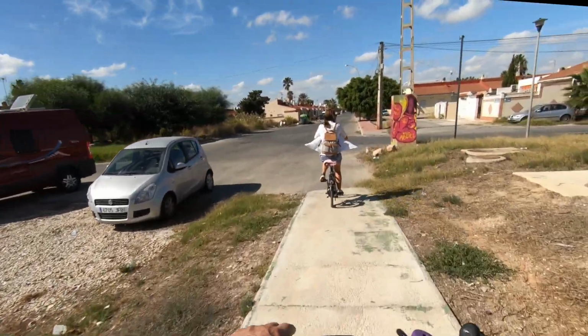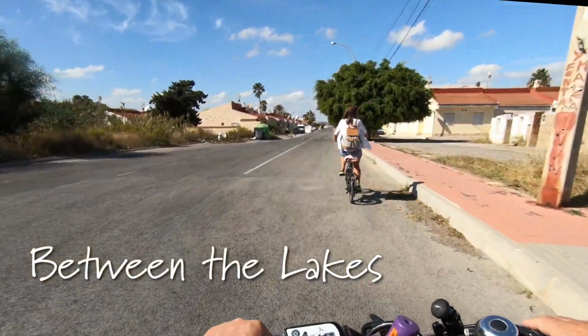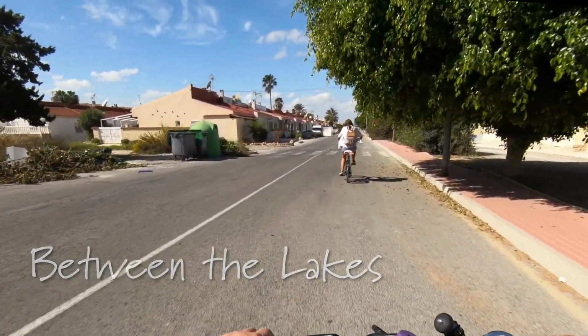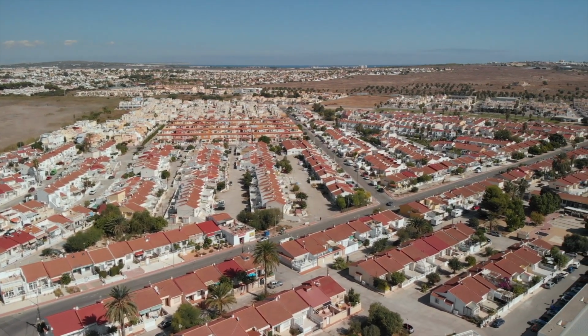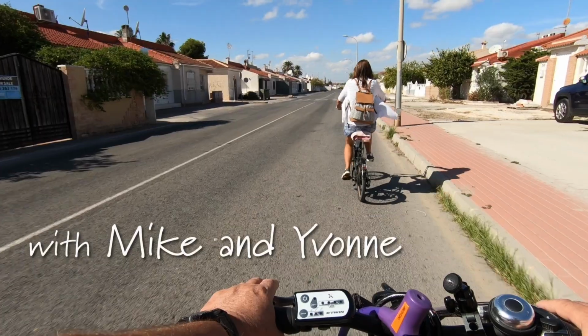So we're now in Torreta 3. All sorts of different types of houses here. Quite a lot of bungalows, loads and loads of bungalows. Different types, some are back to back and some are standalone bungalows. Some have got terraces, nice terraces and views. Some haven't.